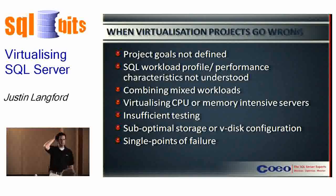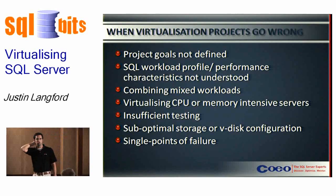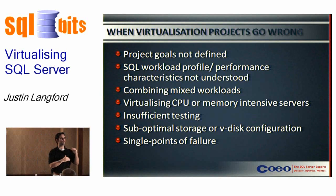Okay, so what are the reasons that a virtualization project could go wrong? The first one really is that the goals are not well defined, that we don't really know what we're setting out to achieve with a virtualization project. The second one is around a baseline that hasn't been taken, so we don't have a good understanding or clear visibility of the profile of workload of each of the servers within the estate, because not every server is a good candidate for virtualization, and we really need to define some qualifying criteria which say, okay, if a server meets these requirements, then we are going to virtualize it.